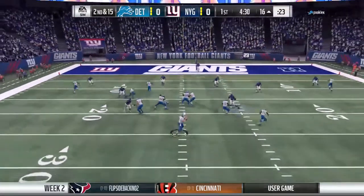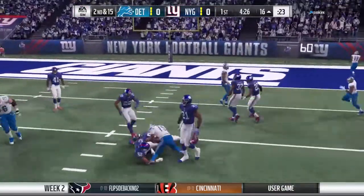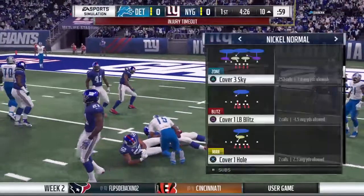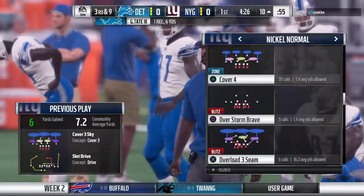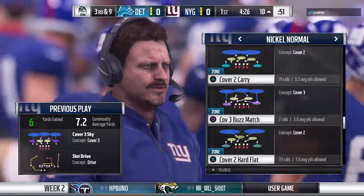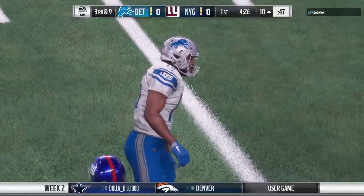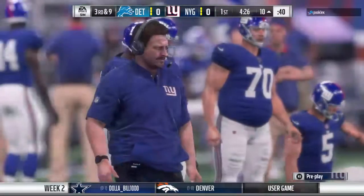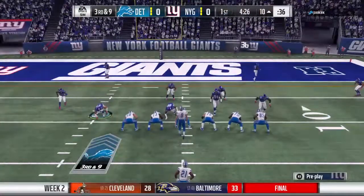On second down, here's Stafford. Over the middle, complete to Tate. And he'll get it here to the 10-yard line. Offense in a little bit of a bind here. 9 yards to go on third down.